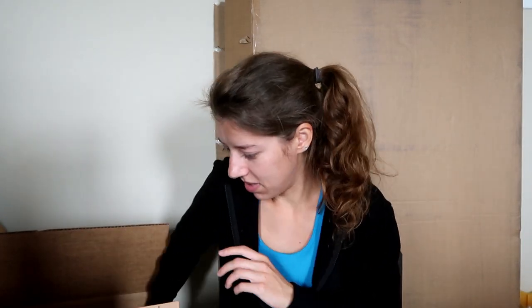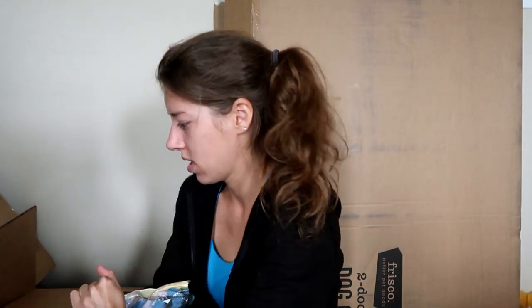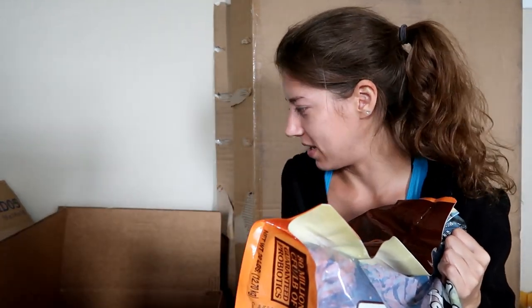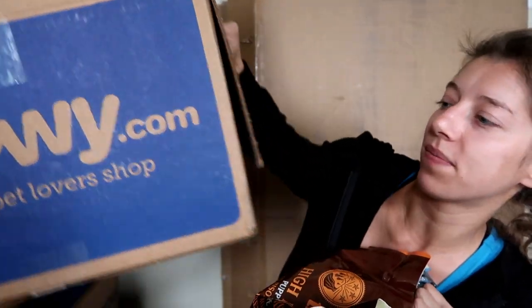Now, for the big item in here. This is actually a bigger bag than I thought it was. For some reason, I was thinking it was the size of M's food. All right. So, of course, I've already raved about Taste of the Wild for the past 20 minutes. Hold on. I have to get this box out of the way. Stay.